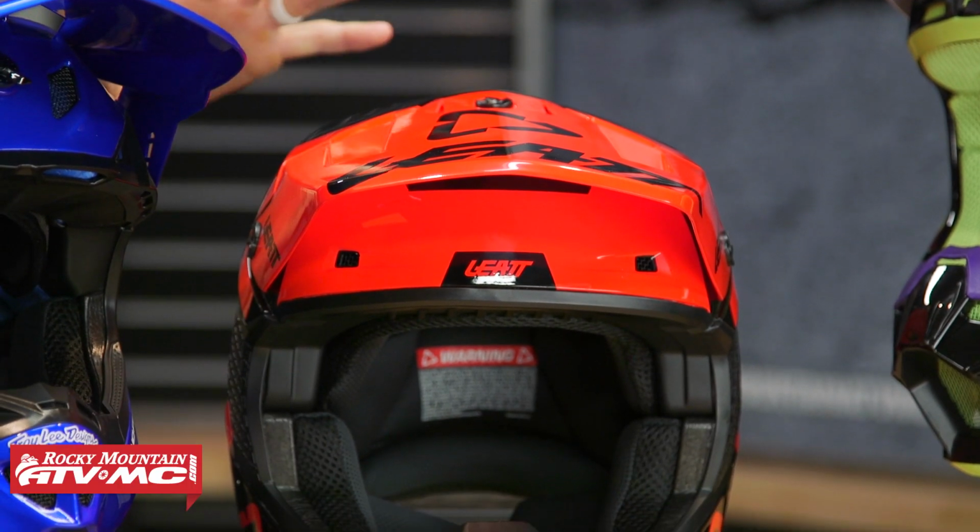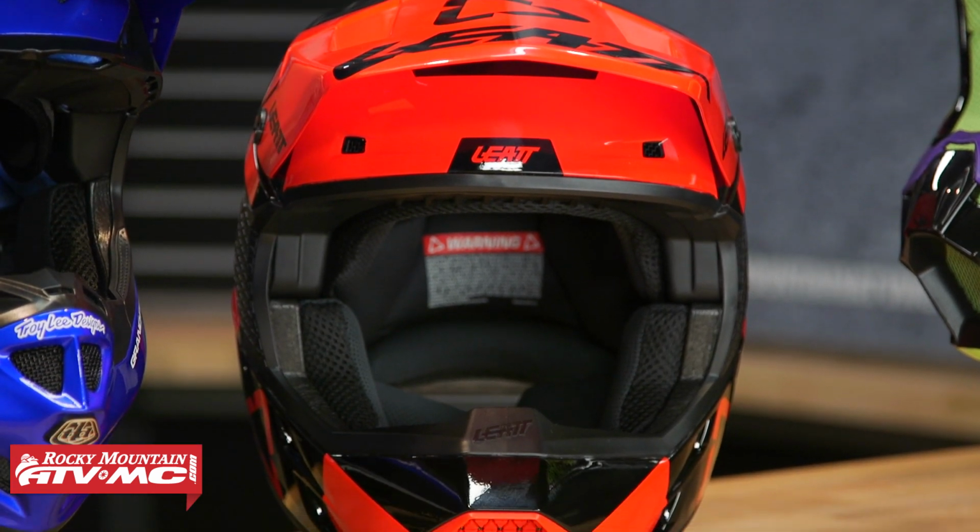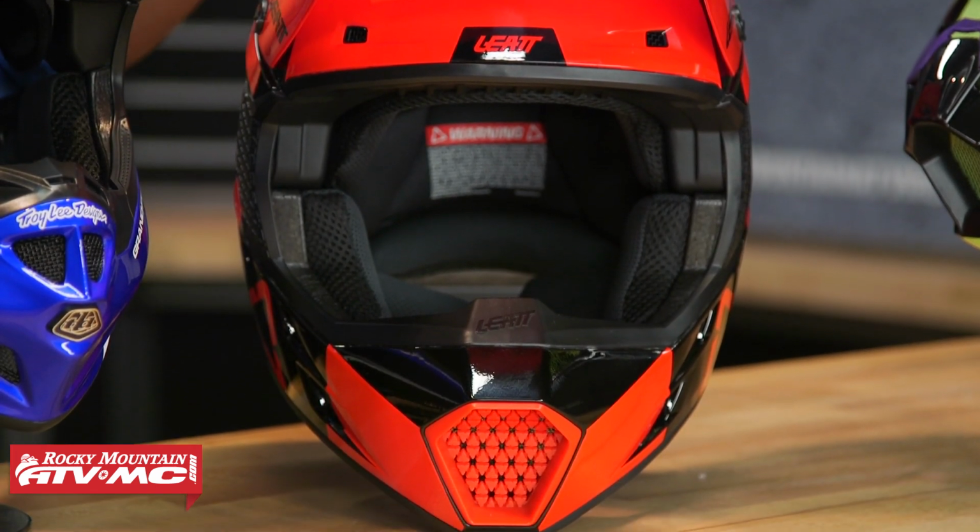Fourth up, we have the Leatt 3.5. Here's what I like about this helmet that to me stands out right away when you first get out of the box is how light this thing is. It's a polycarbonate shell, but it's the only helmet on the table that is sub 3 pounds. In fact, a large, when I weighed this, was 2 pounds, about 14 ounces. That is really, really lightweight for an entry-level helmet.